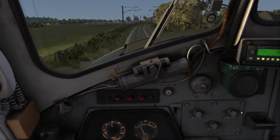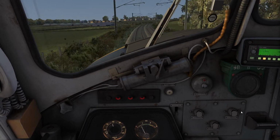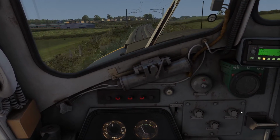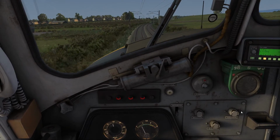To be honest, I think now that I'm actually driving probably a little bit more conservatively than I was before, I think we're probably not going to catch up the adverse signals, but you never know. Just peeking around that curve, looking out for any adverse signals. We are getting closer and closer to Preston.